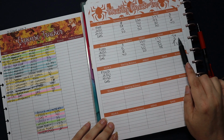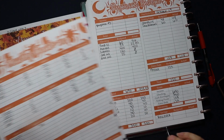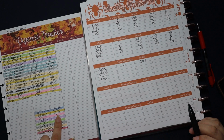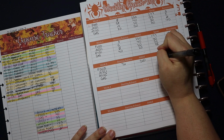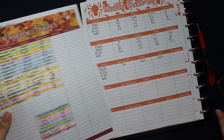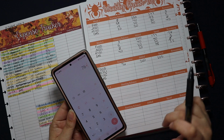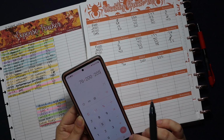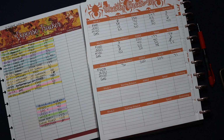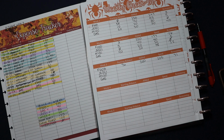So my starting balance for food is the remaining balance from the previous week. I started out with $76 in food and I added $200. According to my expense tracker, the amount that I spent in food is $205. I'm really enjoying tracking my spending on the expense tracker, by the way. It makes it really, really easy to keep track of everything. So we started with 76, we added 200, we spent 205, and that should leave us with $71 remaining. So now I'm going to go into my cash envelope here in my wallet and make sure that that is what I have.